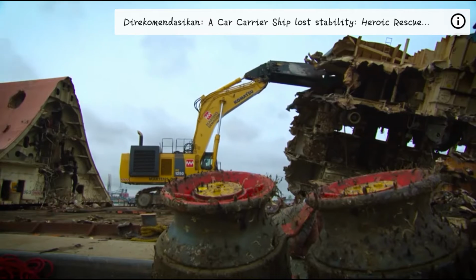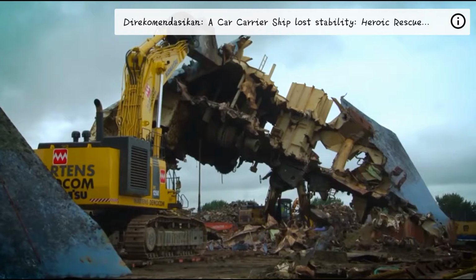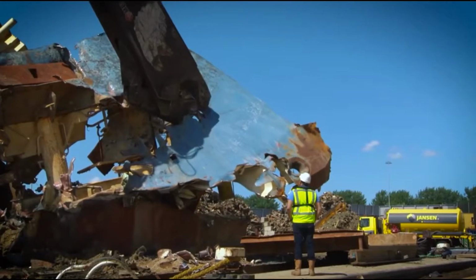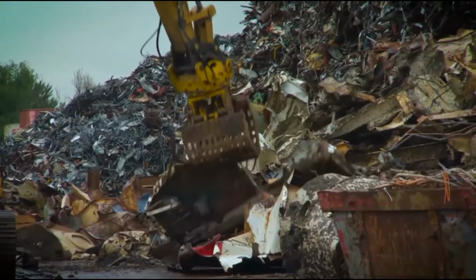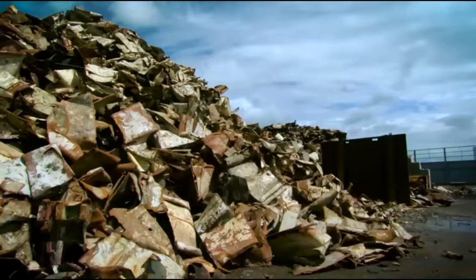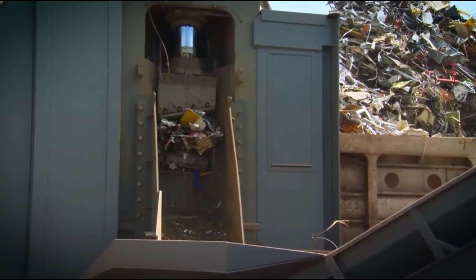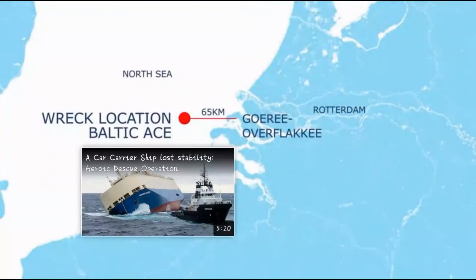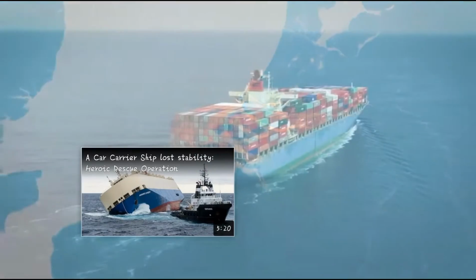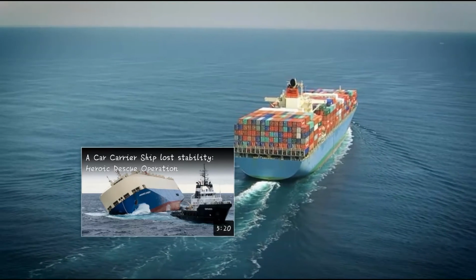Janssen Recycling Group in Vlaardingen dismantled the wreckage in a sustainable way. After the wreckage was cut into smaller pieces, the different materials, metal, plastic, and auto parts, were sorted. As much as possible, the materials were recycled. The seabed was clean at the end of October 2015, 2 months before the deadline of December 31st. The shipping lane was opened for marine traffic in mid-November.